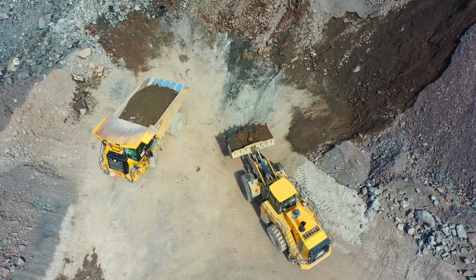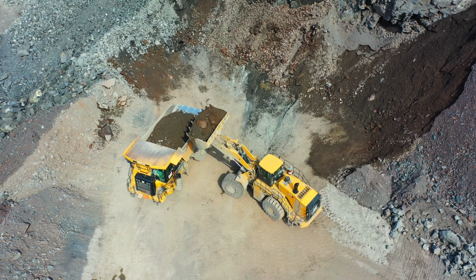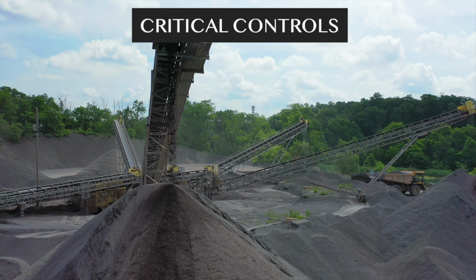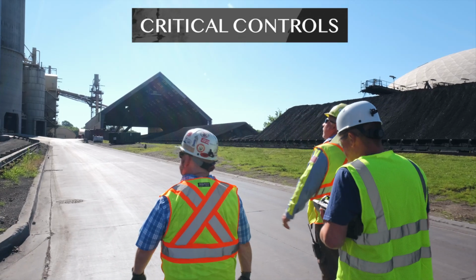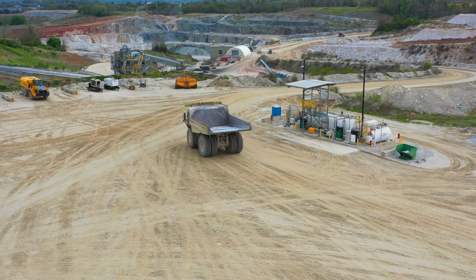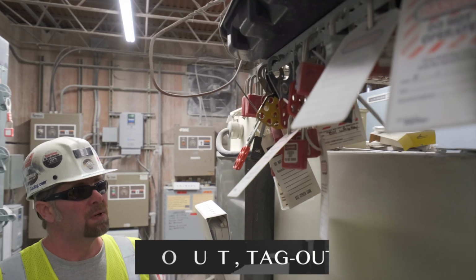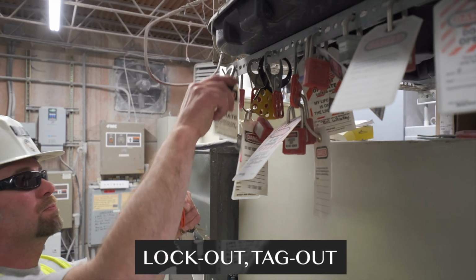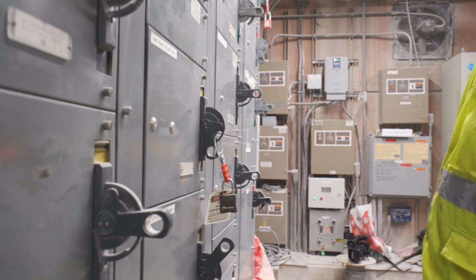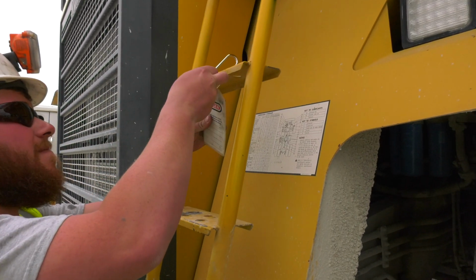Knowledge of the task, equipment, and machinery you're working with and what types of energy you may encounter is key to understanding hazards and applying critical controls. Let's take a look at the critical controls that should be in place when working with electricity or stored energy. A critical control is a safeguard that is put in place to keep you safe and prevent a serious injury or fatality from occurring. Every site should have equipment-specific lockout, tagout procedures, and only authorized employees that have had hands-on training on specific equipment should be involved with the lockout and tagout process.